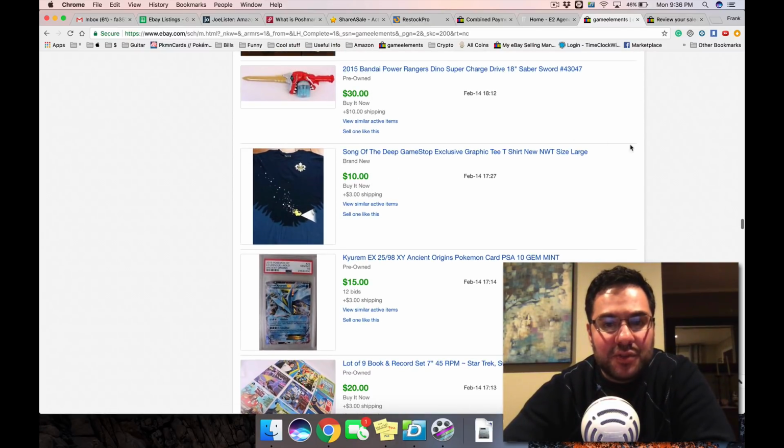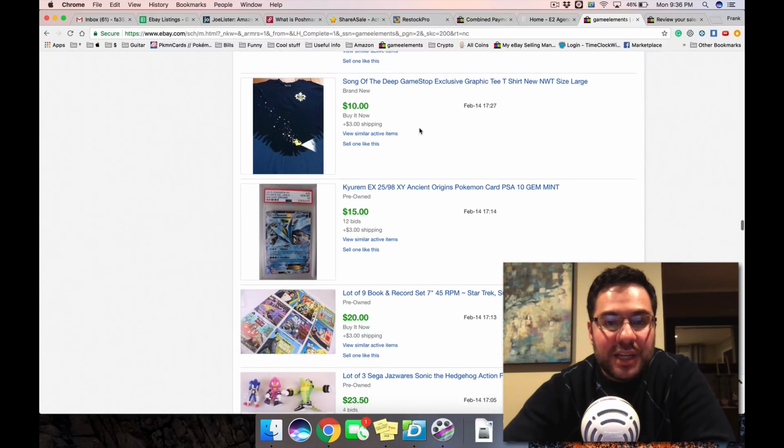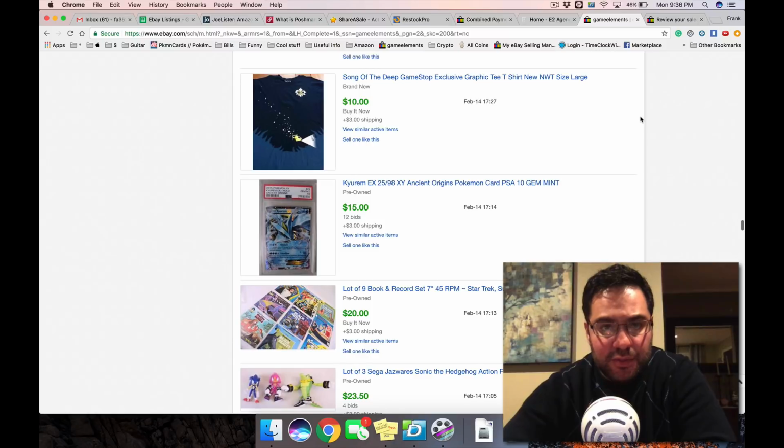Here's another Power Ranger toy that sold. Here's a t-shirt I got. So you always got to look out for those sales. This was from GameStop. It was basically clearanced, and then they had half off clearance. So I got a lot of these t-shirts for $1. I probably got 100 to 200 t-shirts for $1 each from GameStop. I still probably have 20 or 30 of them left, but I sold a lot of them between $10 and $15 each. And there's another one.